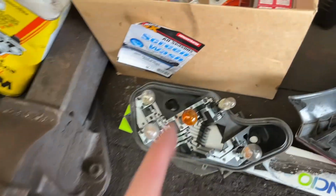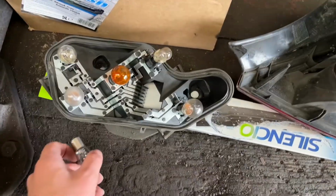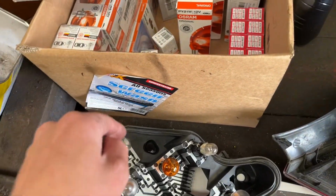All I'll say is just be very careful when you're dealing with these clusters. Make sure the bulb you're taking out is the same as the one that goes in. But more to the point, if it doesn't feel right when you take it out, don't just put it in thinking that it's right, because somebody in the past might have put the wrong bulb in.